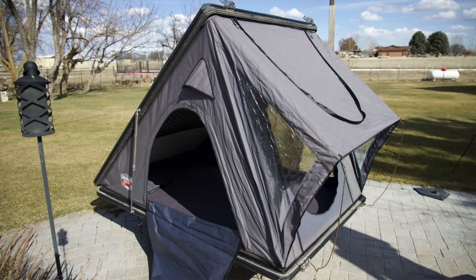Okay, so the first tent up is the Area BFE wedge tent. This was when wedge tents very, very first came out, so they're still figuring out what works in these things. It was a great tent. It was super durable, had no issues with longevity or anything like that.